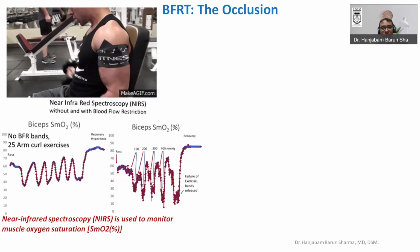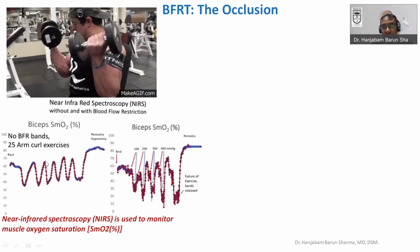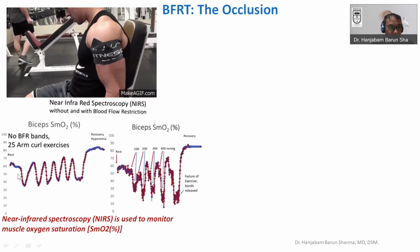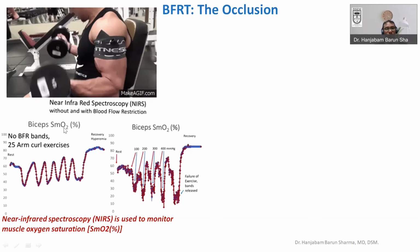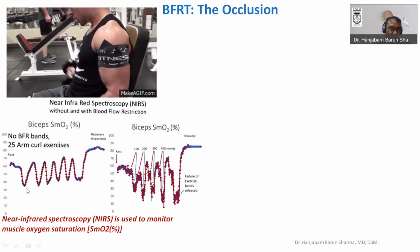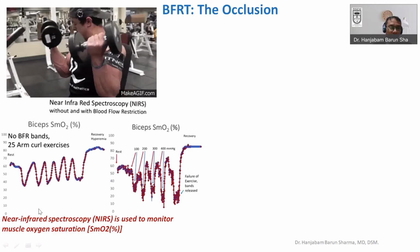This is another point which we have to understand. This study can easily be done by using near infrared spectroscopy, NIRS. Here you can see how much the saturation falls if you do without BFR or if you do BFR. For example, with the bicep muscle, if you do a bicep curl using BFR, versus without BFR where no band was utilized, with 25 arm curls they have done, this is the SMO2, the skeletal muscle oxygen saturation. You can see that during the muscle contraction, the SMO2 decreases, up to about 30%, then it increases, and it flows cyclically like this. But the minimum fall was approximately 30, not below 30.